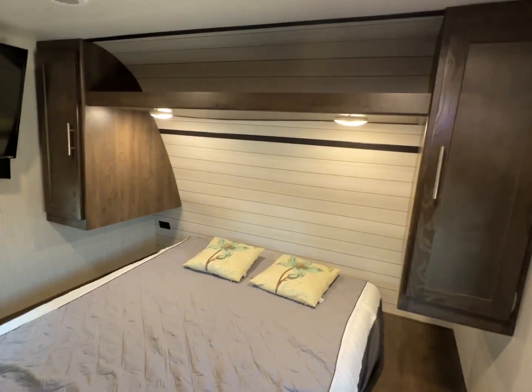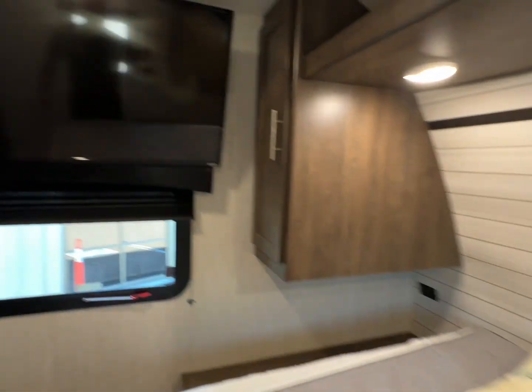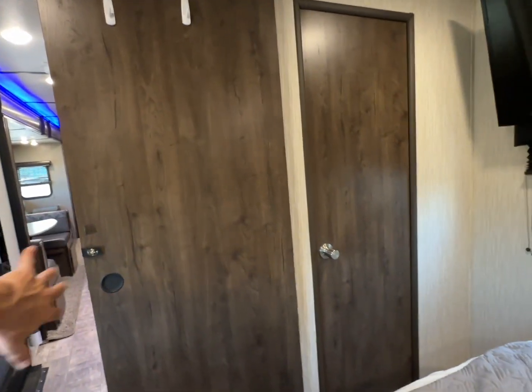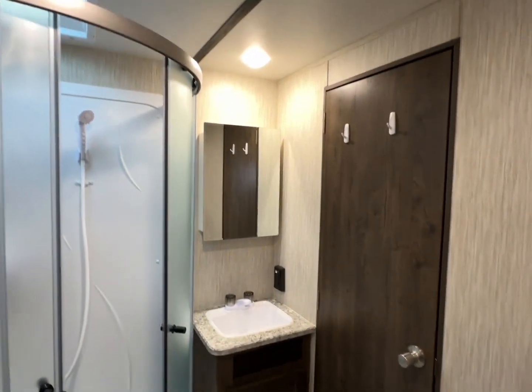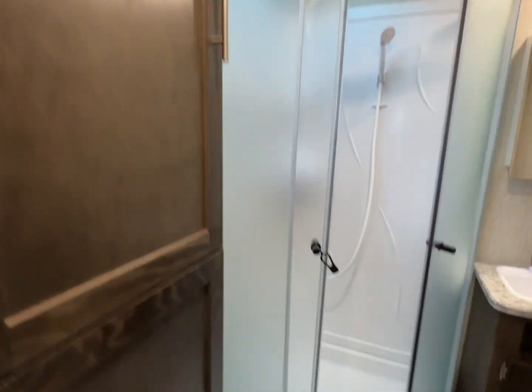Boom! Hello, bedroom. His and her closets. Look at the size of that TV. It's huge. Okay, so you get a solid door that closes here for your bedroom. That's another door to go to the bathroom. Speaking of bathroom, let's go in there. Porcelain toilet. We got a sink, medicine cabinet. Look at the storage here. Love that. And a nice stand-up shower with a skylight.